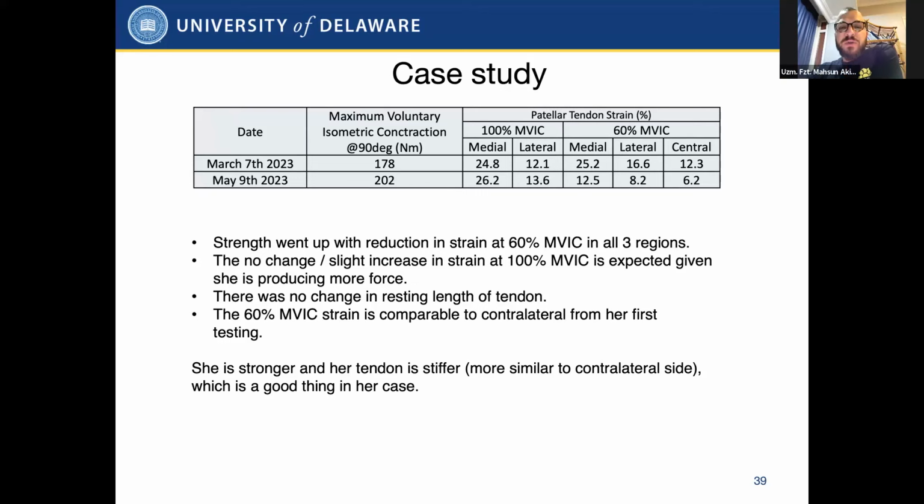So what happened was the strain was almost half with the 60% MVIC, indicating her tendon is starting to get much stiffer, which is a sign of healing of a tendinopathic tendon.